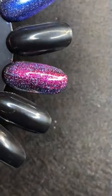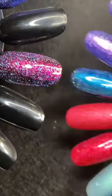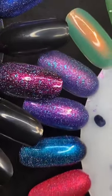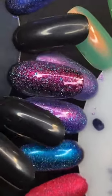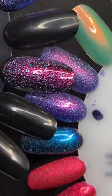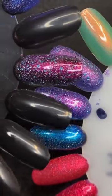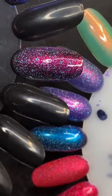So that's beautiful. Hold on, let me show you. Here we have just over a clear swatch wheel, and then over black. Over black, you're definitely seeing more of the shift. You only need one coat. It's beautiful either way, and I'm sure this would look beautiful matte as well.